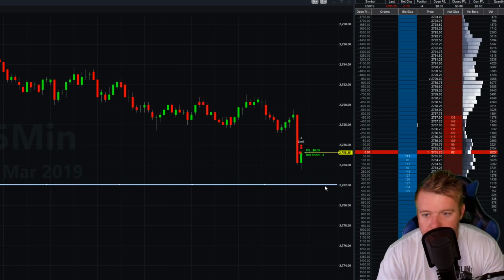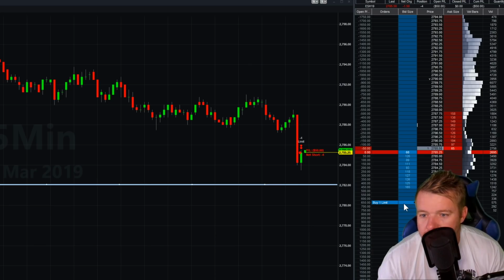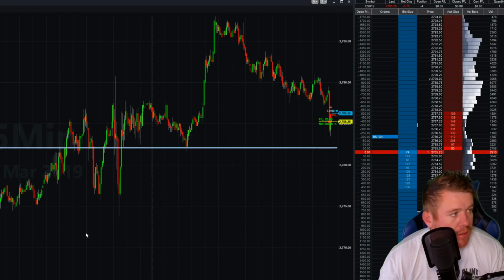The 27.82 area is kind of my target. If we can get down there, we're looking at a $650 profit on this trade. Stop loss wise, I'm probably sitting at the 27.86.25 area as my stop loss on this trade. So I'm going to risk $200 here for the possible $500, $600.